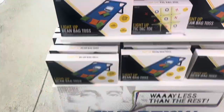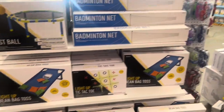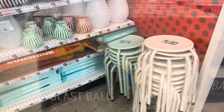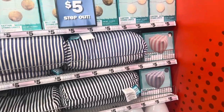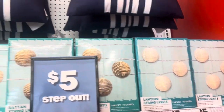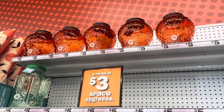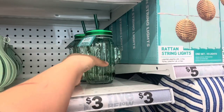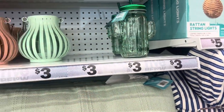Very cute. Light up bean bag toss games and badminton. I believe these are all $5.55. And even an LED blast ball here. All the outdoor patio, lantern lights, pillows for the patio, inflatable poof to sit on outside, lantern string lights, some cushions for the chair, some strawberry water fountains. These are nice lantern lights for outside. Nice glass sippy cups, glass sipper, looks like a cactus for three.